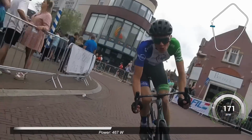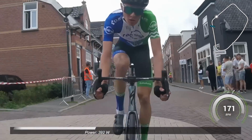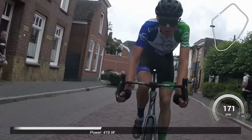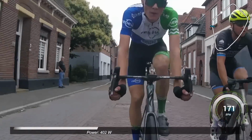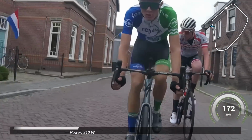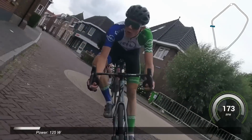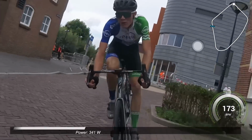That's it. 4-man group. He's going to go ahead and work his way through. Let's see who he's with here. Let's just let this play out for a little bit. We've got that guy on the right, that's a continental team here in Europe, Metec Solar, I think it's called. And then it looks like two club guys here in green and white.